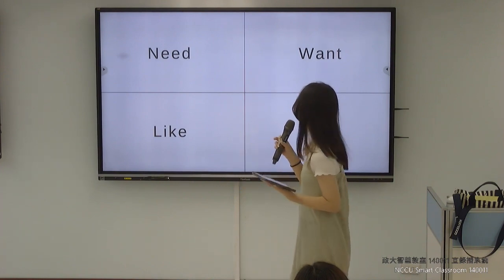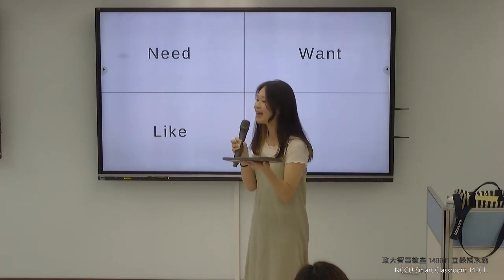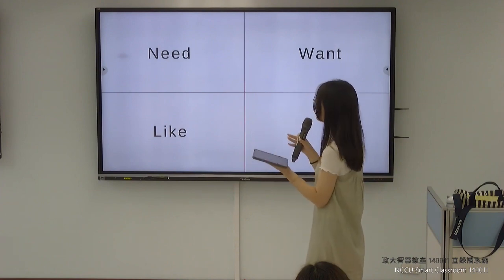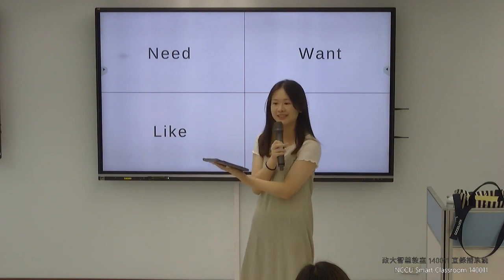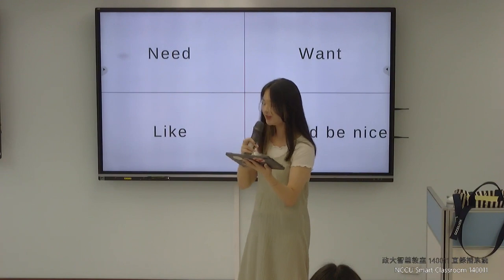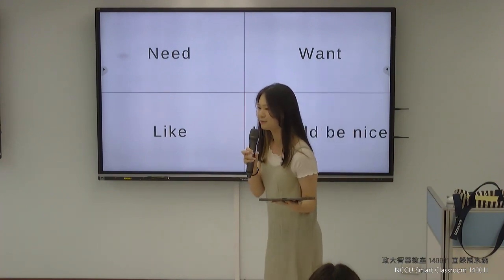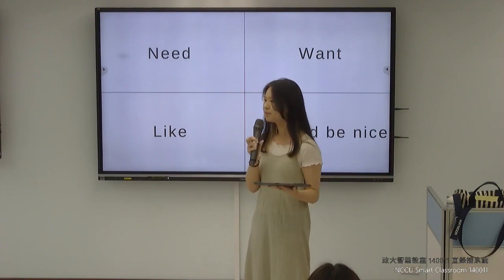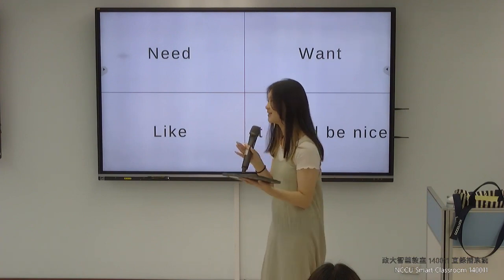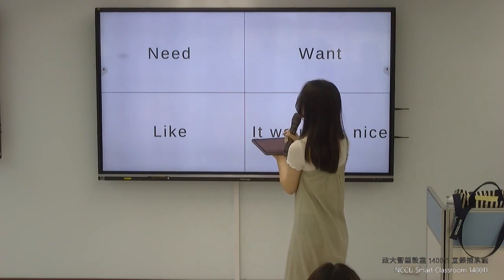Like maybe I would say I want a boyfriend that is taller than me, and I like men that are over 175 centimeters or something. And after you have considered all these three conditions, we can finally get to it would be nice. Like you can say it would be nice if my future partner can play guitar. But you usually don't break up or reject someone just because he can't play guitar, right? So that is the thing that you should consider.